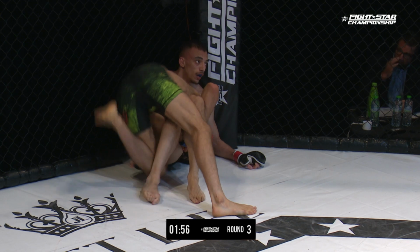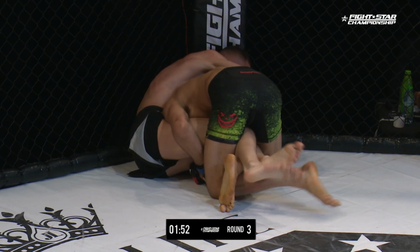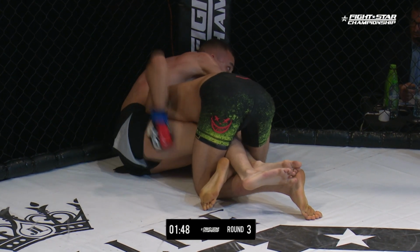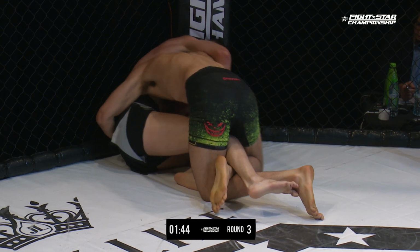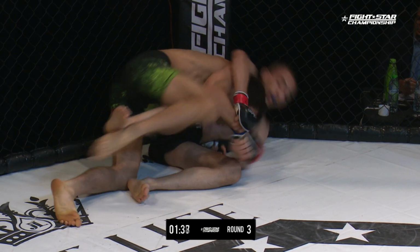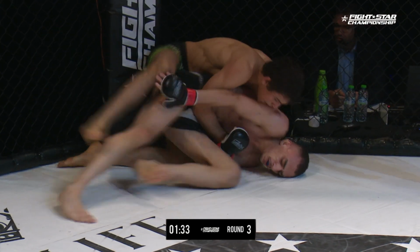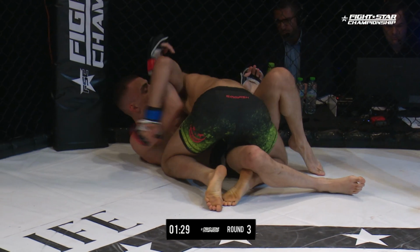And again, Micky locks up both of those legs, looking to step over. Now he's got him locked in. Now he can look to try to posture up and start landing some punches. Mehmet's corner screaming for him to get his legs out and to stand up. Micky looking to try to move to mount here.